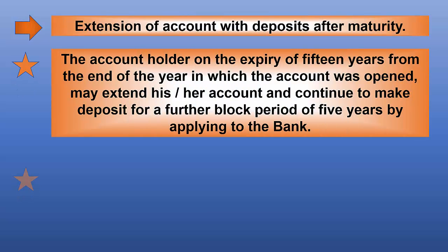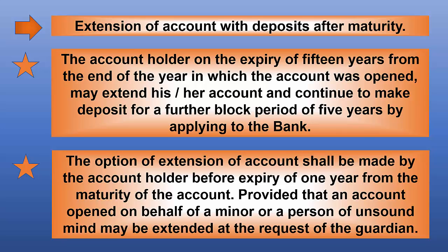Extension of account with deposits after maturity. The account holder, on the expiry of 15 years from the end of the year in which the account was opened, may extend his or her account and continue to make deposits for a further block period of 5 years by applying to the bank.